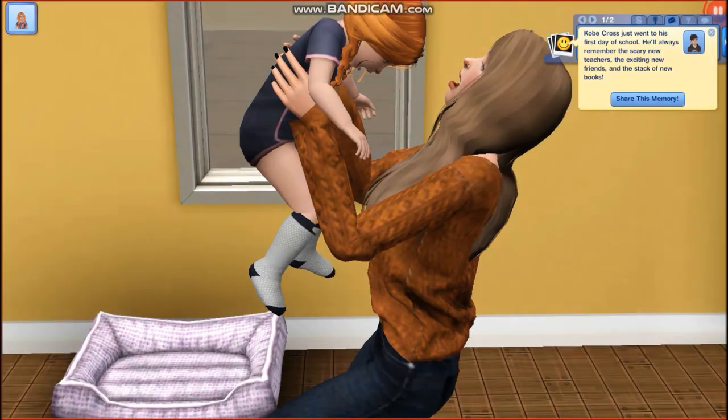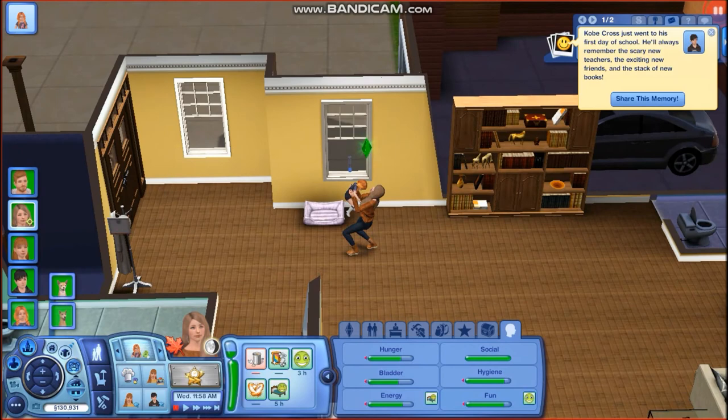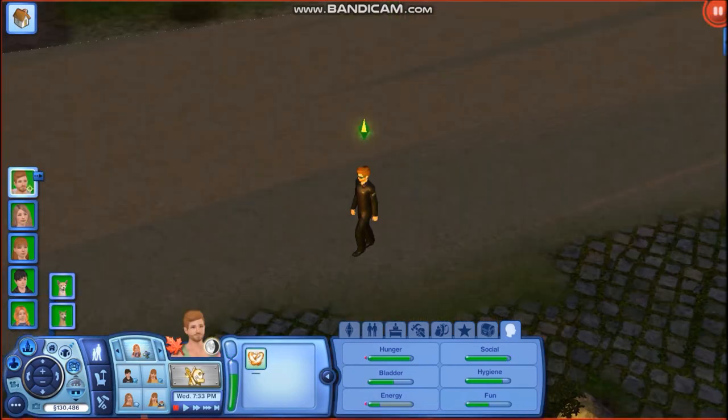And I love Amanda's hair brown. When I first changed it, I was like, should I stick to the pink? But I actually do really like the brown. Okay, so I skipped a little bit.